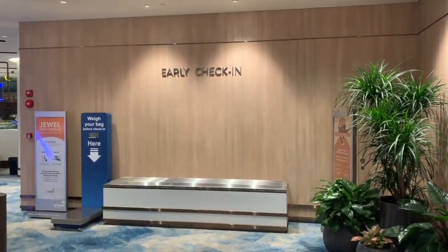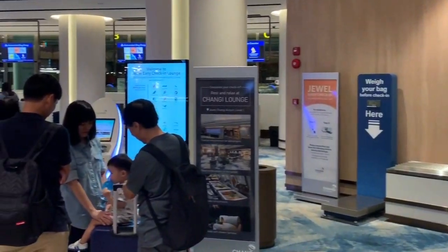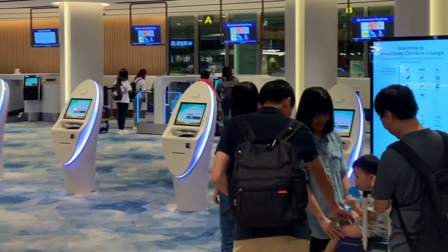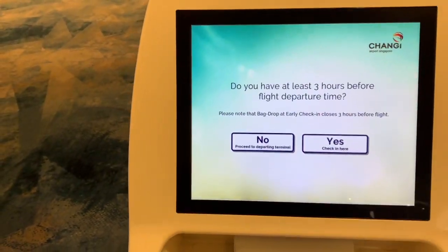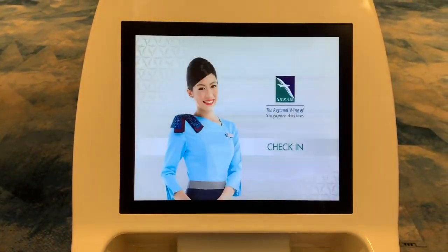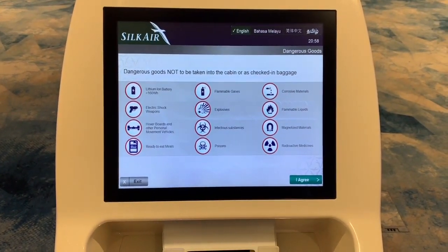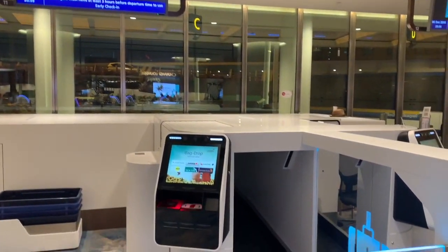Something we actually used this time was the early check-in facility on level 1 of the Jewel, where a minimum of 3 and sometimes up to 24 hours before departure, you'll be able to check your luggage. By using the kiosks, you can obtain your luggage tags, attach them to the bags, put them through the conveyor belt, which means you only have to worry about your carry-on luggage when you go to depart.